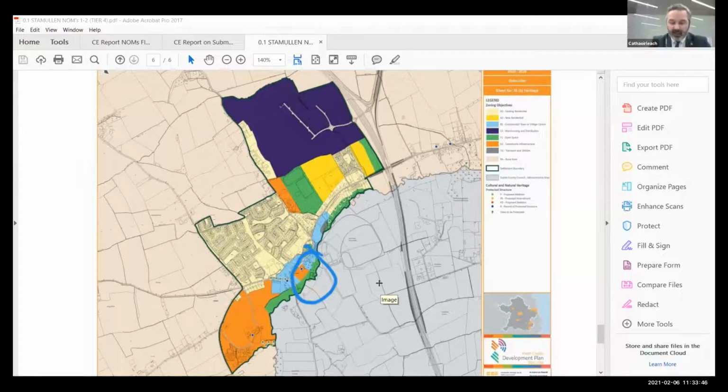And Alan, just before you leave, there's a submission there. If you want to make reference to 874. Yes, submission 874, it was the Chief Executive recommendation to change the zoning from G1 to B1. So we will be coming to that when we get to the submissions. Okay, thank you very much for that. Councillor Smith.